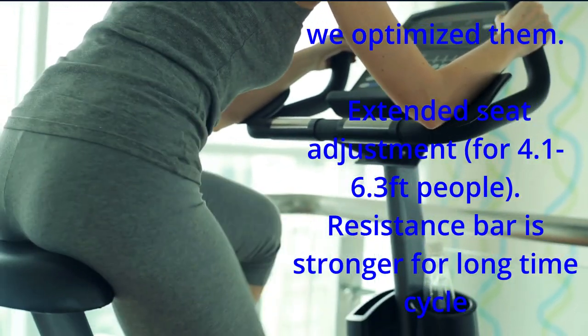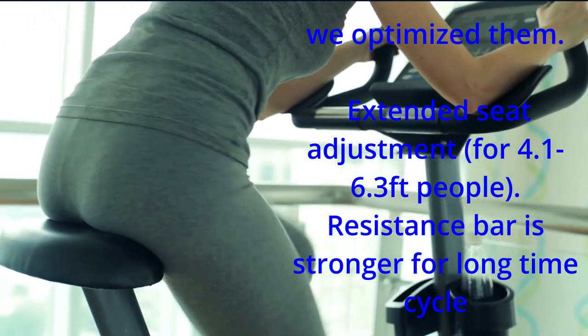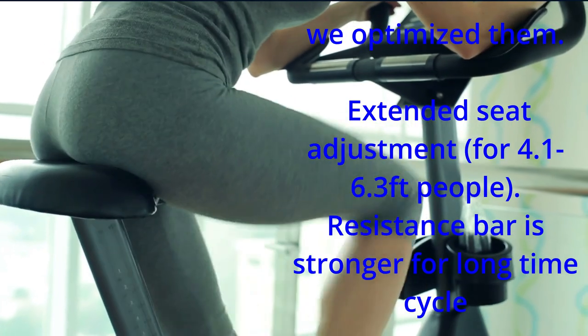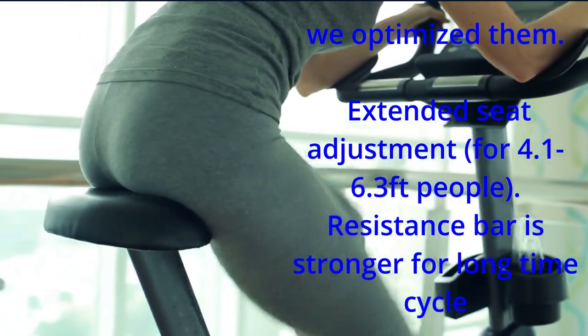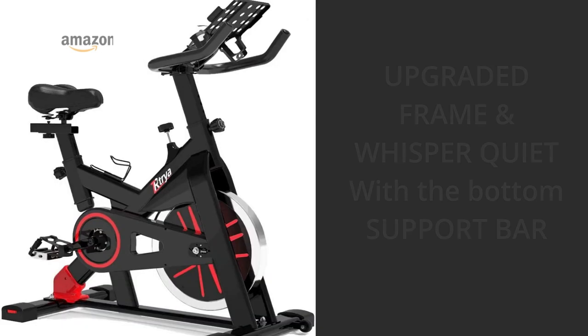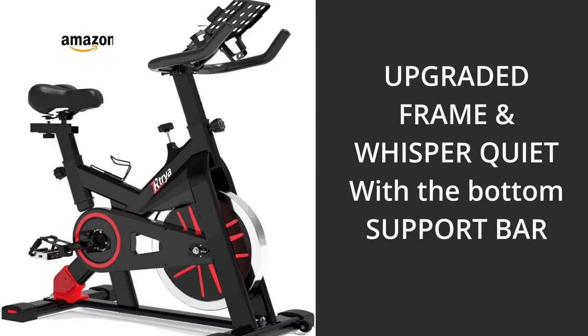we optimized them. Extended seat adjustment for people 4.1 to 6.3 feet tall. Resistance bar is stronger for long-time cycling. Upgraded frame and whisper quiet with the bottom support bar.